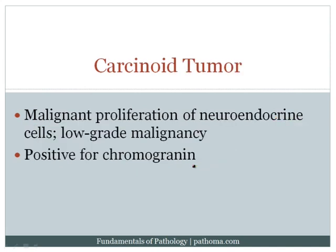All right, moving along, we're going to talk about carcinoid tumor. Carcinoid tumor is a malignant proliferation of neuroendocrine cells. It's a low-grade malignancy. Now, let's remind ourselves that when you think about tumors of neuroendocrine cells, you can kind of have a spectrum. The worst tumor, the highest grade tumor of a neuroendocrine cell is called small cell carcinoma, and that occurs in the lung, and we've already talked about it. But remember that the lowest form of malignancy of a neuroendocrine cell is called a carcinoid tumor.